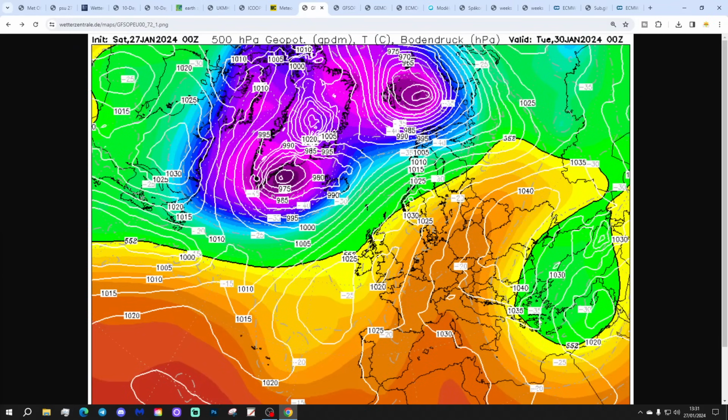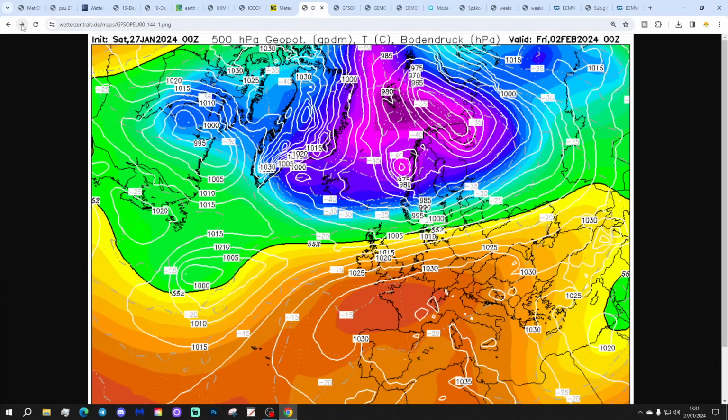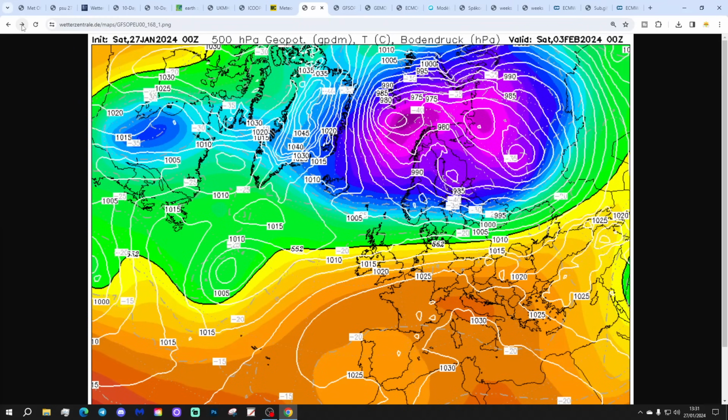Very much a seesaw winter. Right, this is how the GFS midnight run is looking. So, again, we're as flat as a pancake through much of next week, with high pressure to the south, low pressure to the north, and looking very mild with southwesterly winds as well.